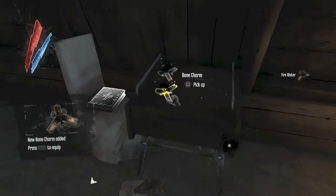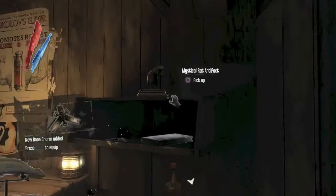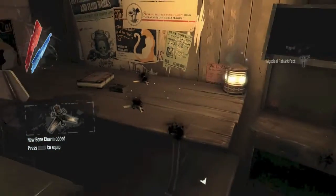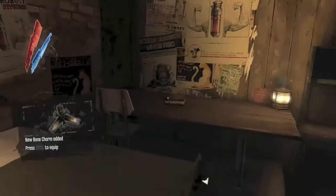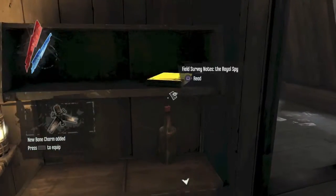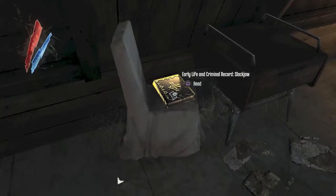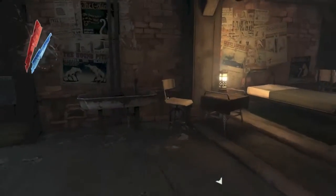Let's pick up these bone charms, and I'll just see what they have to offer. Yeah, I'm just going to pick up everything here. Wow, where did all these books come from? Okay. Yeah, I've read this one before, actually. That's a long one. Let me see. Not sure about that one actually. And then early life and criminal part. I think I've seen this one, but I don't remember much of it. So let's have a look at these bone charms.